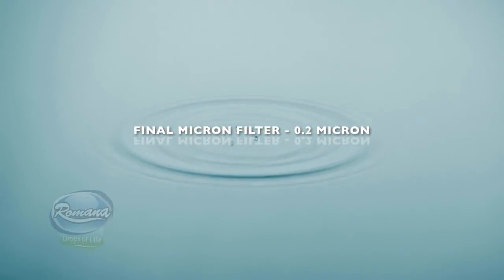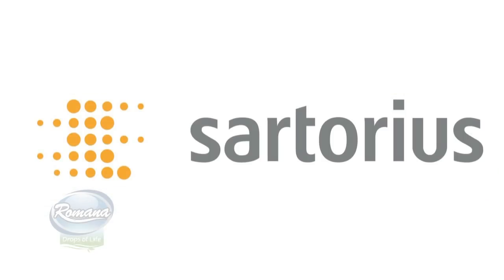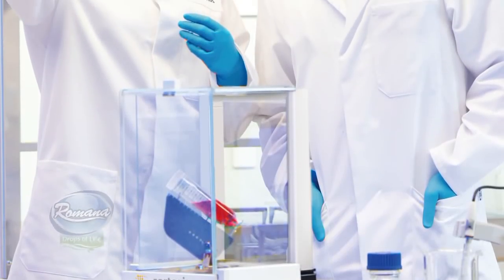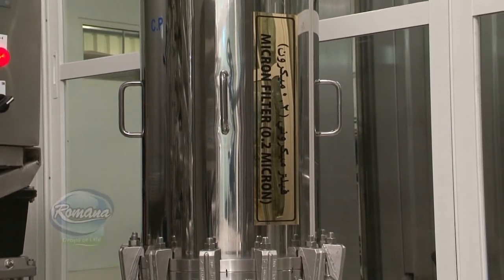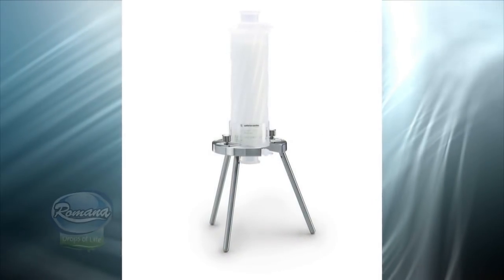12. Final micron filter, 0.2 micron. Here, the water passes through stainless steel German-made Sartorius filter cartridges, which consist of 24 cartridges of 0.2 micron filter for high performance. It has single-layered pleated cellulose acetate membrane that's been specially developed for pharma industry. These cartridges guarantee the highest biological product safety in combination with enhanced total throughput performance, which Romana always guarantees to its customers. These cartridges are steam sterilized every day before starting production to ensure highest quality and safety.